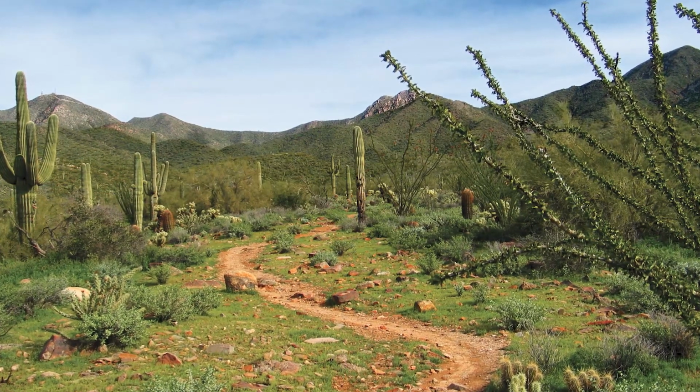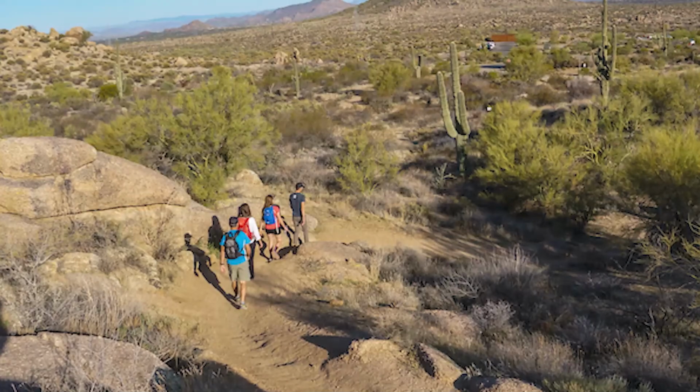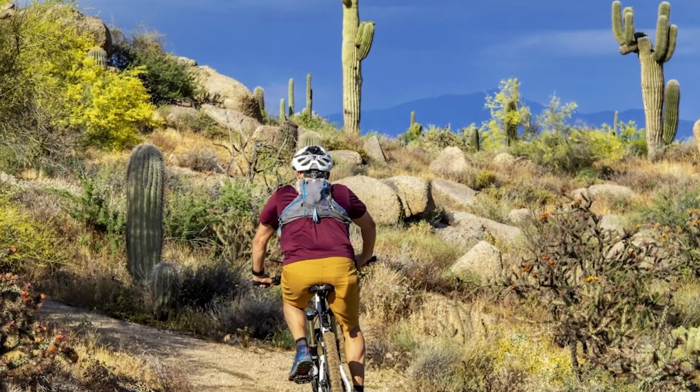So again, back to the location of this amazing community, most people, that is what draws them first because it sits right at the base of the McDowell Mountains and has some stunning views. One of the other things that it has is it sits right next to the McDowell Sonoran Preserve. This is a huge preserve that has thousands of miles of trails for hiking and biking, anything that you could want to do outdoors. It is literally right out your doorstep here in McDowell Mountain Ranch.